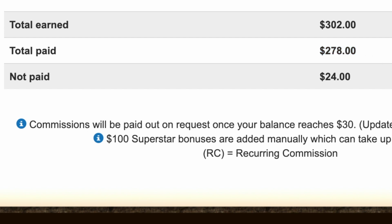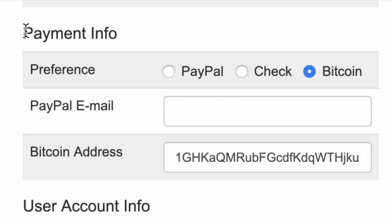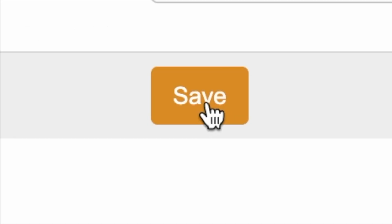Now, let me just show you the ways that you can receive your money. On your profile page, if you scroll down to the bottom of the page, you'll find a section called Payment Info. So look at the ways you can be paid. You can be paid directly to PayPal. You can receive a check in the post, or of course you can receive Bitcoin. If you're going to receive PayPal, you put your PayPal email address in there. I wanted Bitcoin, so I put my Bitcoin address in there. And then once you've done that, at the bottom of the page, you'll find a save button.